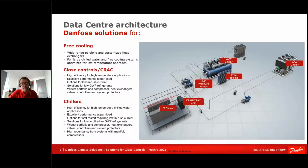So what does it mean in terms of architecture? This is what I just mentioned briefly. We have different types of architecture. Of course, one thing that is commonly spread is free cooling, and at Danfoss we already have a wide range of heat exchanger portfolio customized for this free cooling under the brand of Sondex.